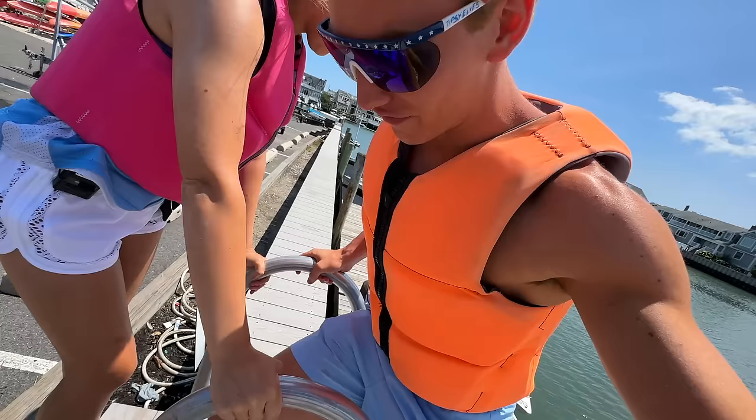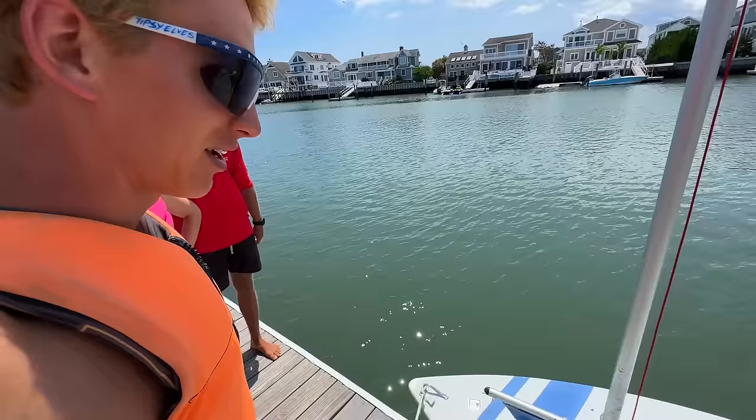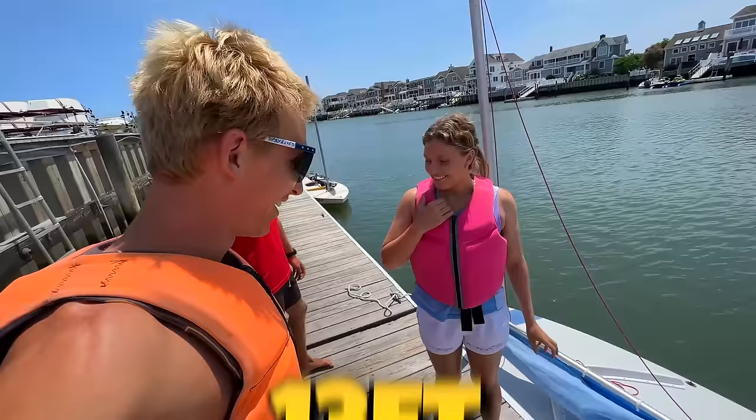First off, you gotta get down to the boat. All right, come on, Grace. Check this out. These are our boats. Cool. Are we taking this one, that one? We're gonna take this one. All right, this is our boat. How big is this thing? This boat is around 13 feet. Great for one or two people.